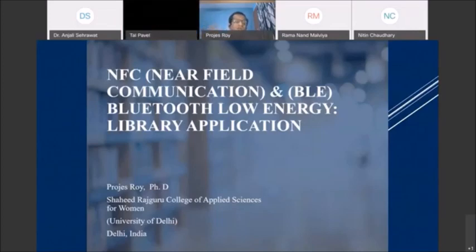And Bluetooth, you know already, we are all connected with Bluetooth technology. Even my earphone is connected with Bluetooth technology, and you have used it extensively. But how we are going to use it from a library point of view, that's the question, the concept we are discussing today.